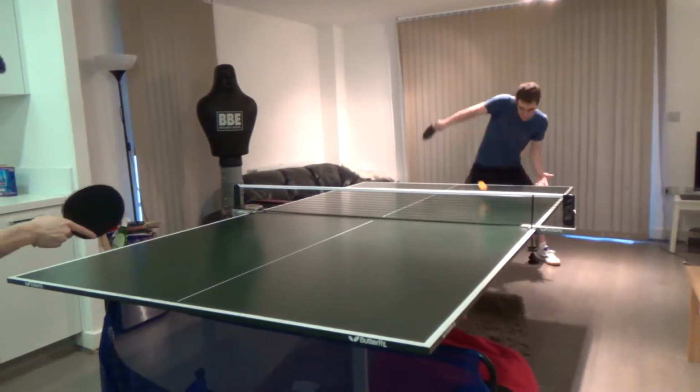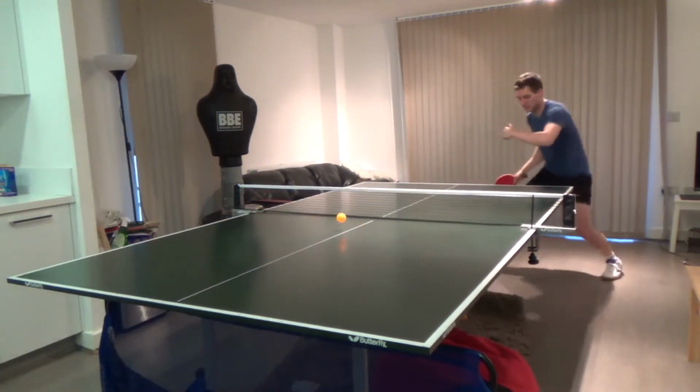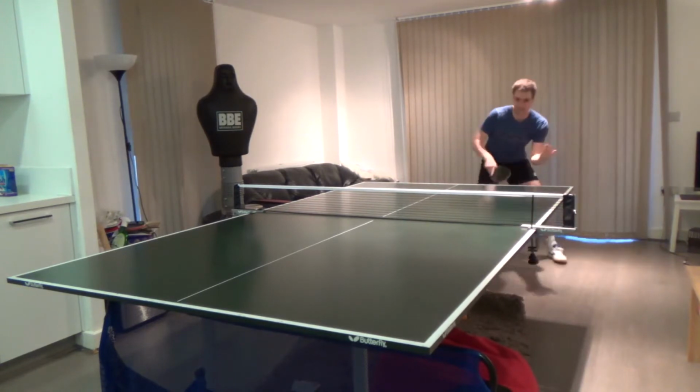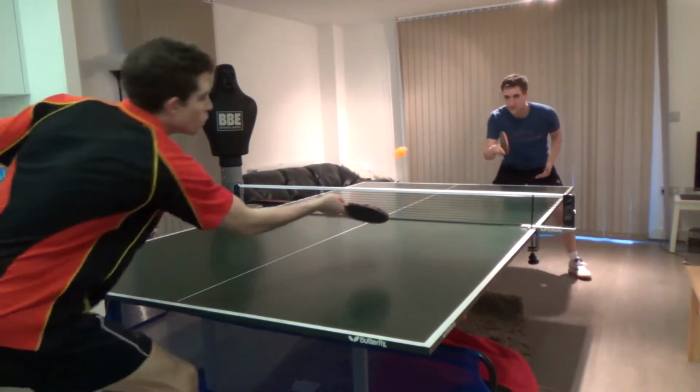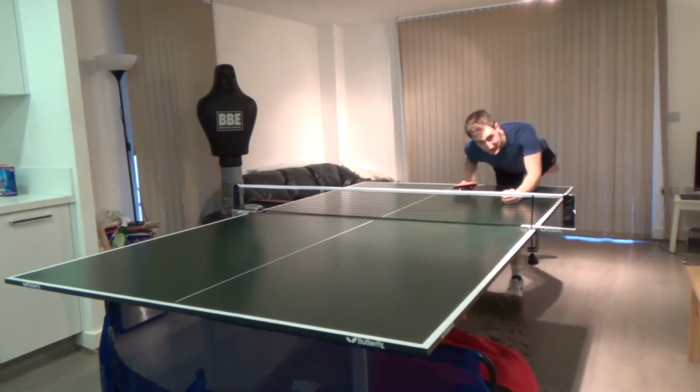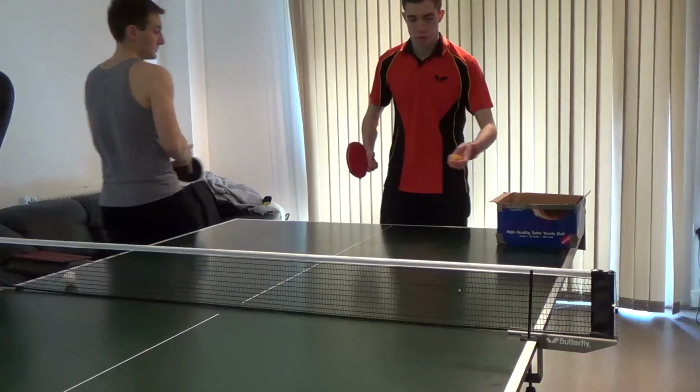That's a very good flick. Now I'm touching short and Sam's meant to be flicking. Some of these actually look quite good. That was quite a high one from Ben, but that first flick looked really good. Yeah, and I'm just playing the point out. Yeah, I really like that forehand after the flick, that was quite strong.